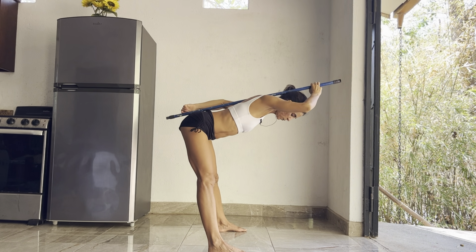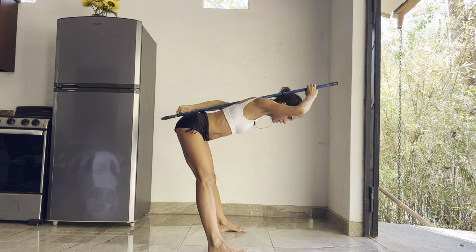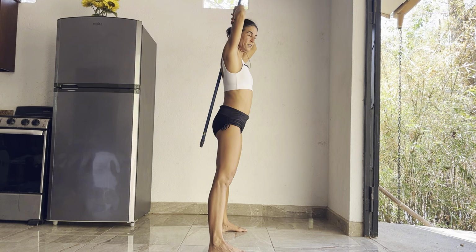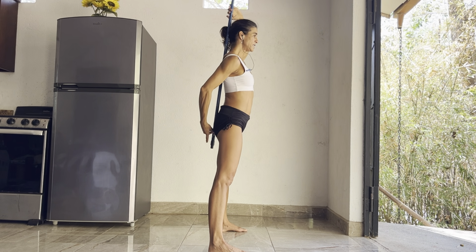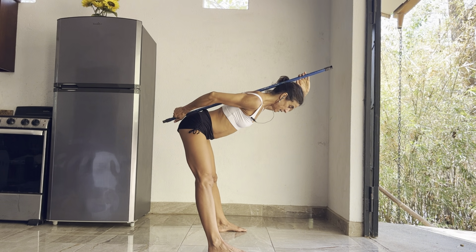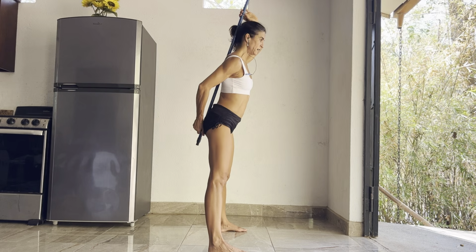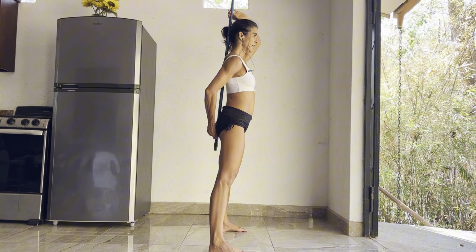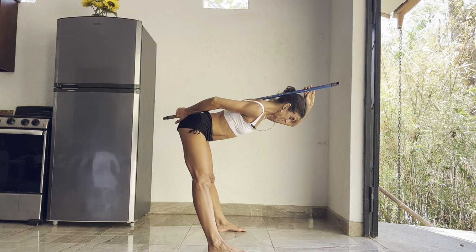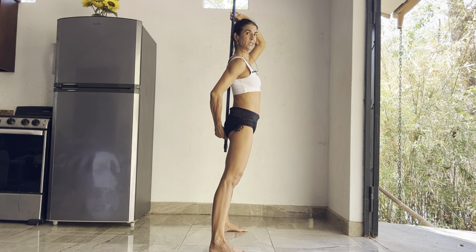But if you can do it with straight legs, attempt to keep it straight and lead the butt back from your heels. And I'm using the stick to show you that nothing moves through the spine. It's a strict movement at the hips, a folding, a hinging, and then fully extending at the hips. Nothing else changes position. We'll squeeze the butt at the top.